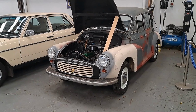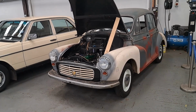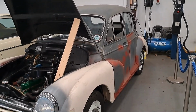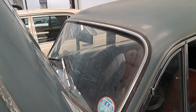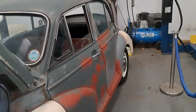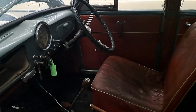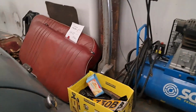Talking of winter projects, here is a 1958 Morris Minor 1000. Now this car, weirdly, has a 1964 registration, but it is a 58. You can kind of tell straight away. Such things like these little wipers here. So yeah, apparently this has been laid up for an extremely long time. A really long time. There's the old steering wheel as well. Look at the older rear lights on this.